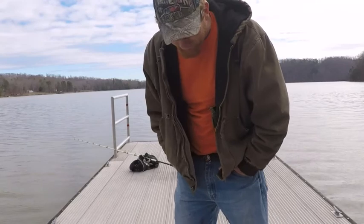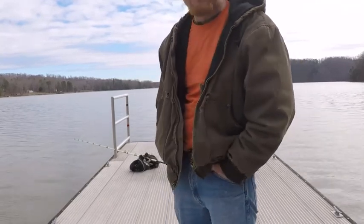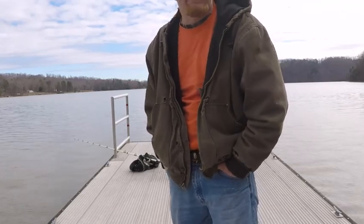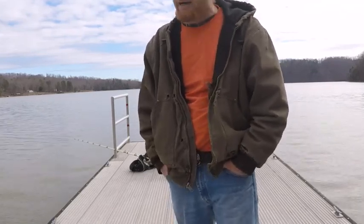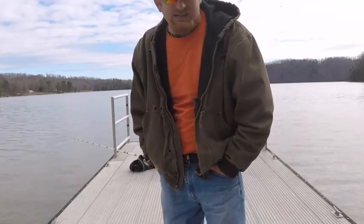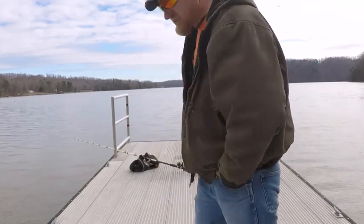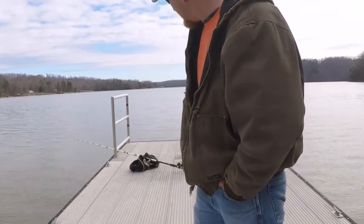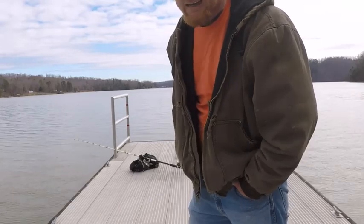Like I said, I've never fished this spot, so I don't know what to expect. I know I got a south wind blowing at me, southeast wind. It's a cold wind. I'm not liking that. I don't mind the cold, but the cold and the wind, that sucks. I just got the lines thrown out. It could be a pretty slow bite today, if any.